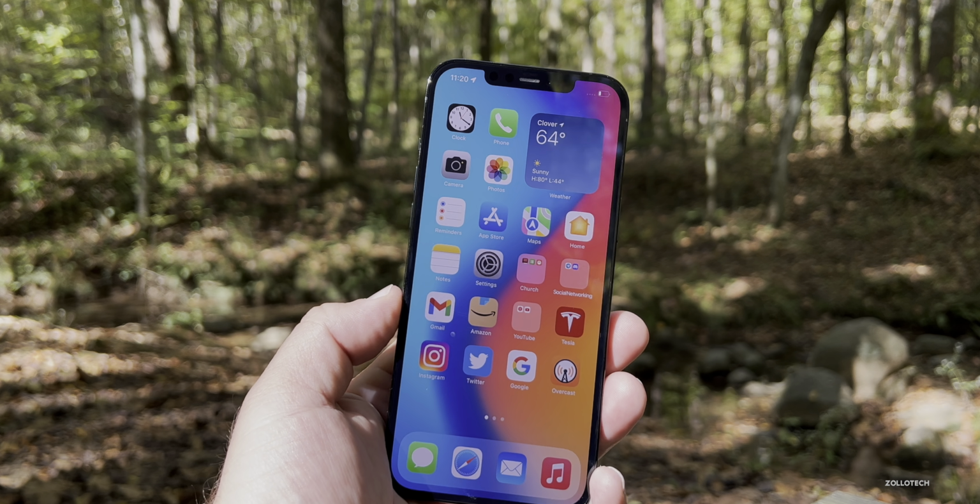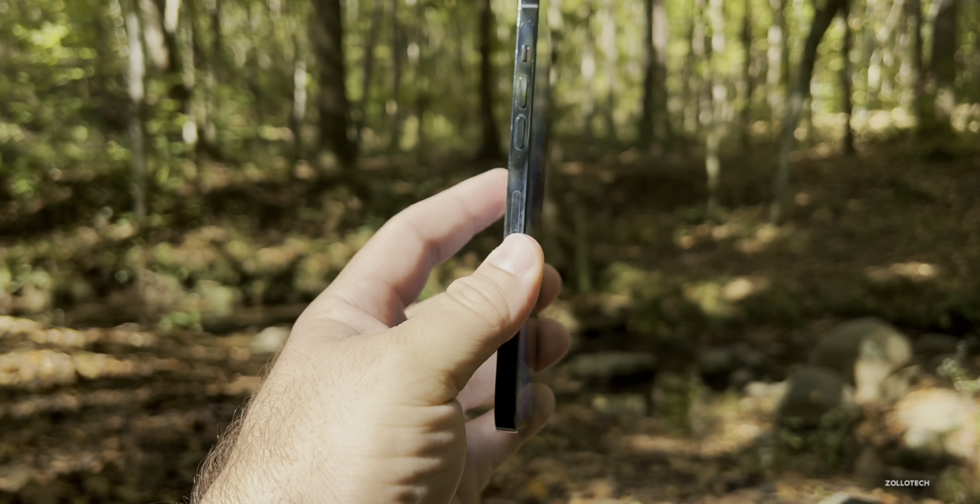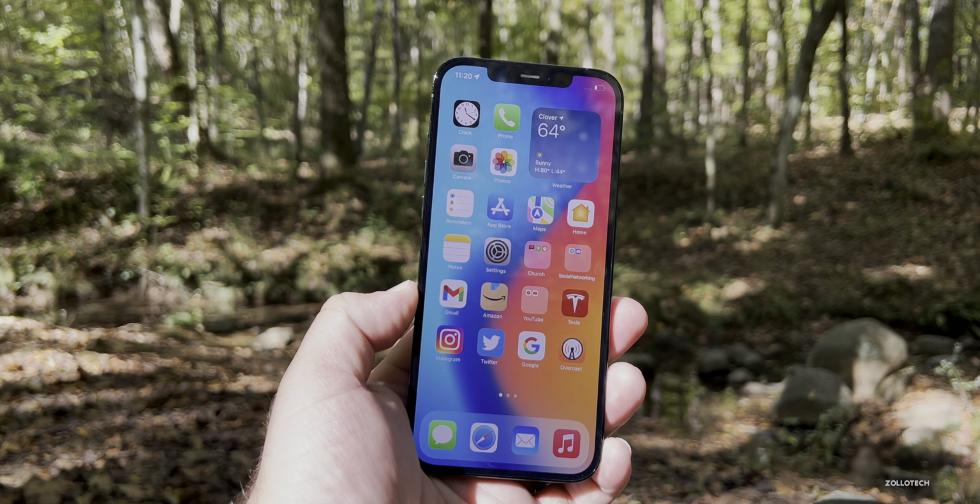But either way, it's still fine, and it's more than enough for most people, and then it fast charges pretty quickly, 50% in 30 minutes or so. So no issues there if you need to just charge it up.